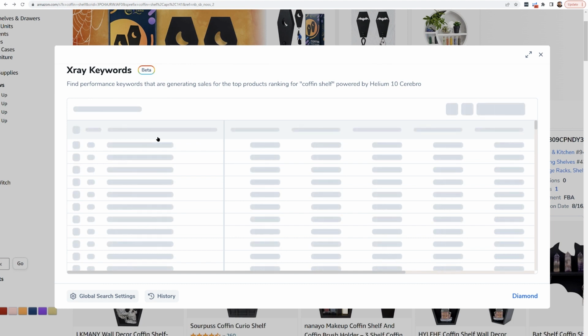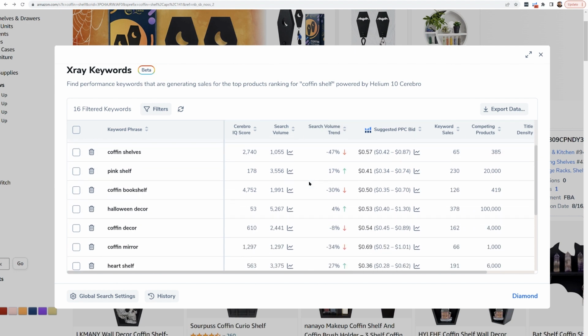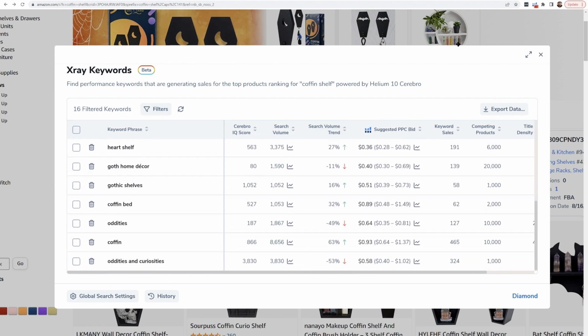So it's almost like running advanced Cerebro right here when I haven't even left the Amazon search results. And now I can see the top keywords for those exact products that I entered. So guys, this is something that you can spend a lot of time on. Again, at a quick glance, if you're just trying to do some quick product research and you find a product, however you found a product or found a keyword, XRay Keywords is a great tool to just run and get an idea of where the sales are coming from. But you can really narrow your focus down when you start going into those global search settings. So make sure, guys, to take advantage of using XRay Keywords.